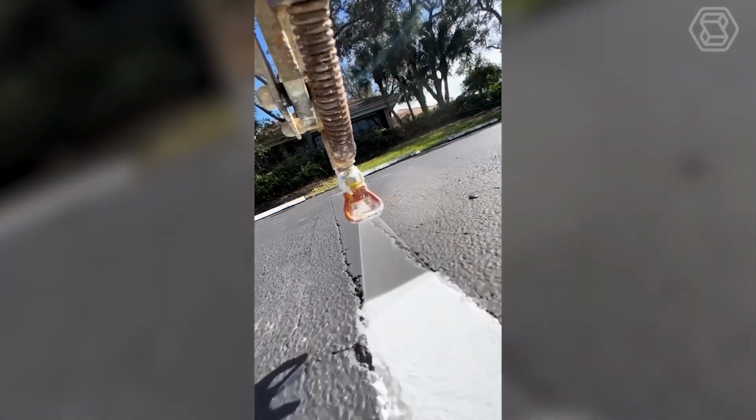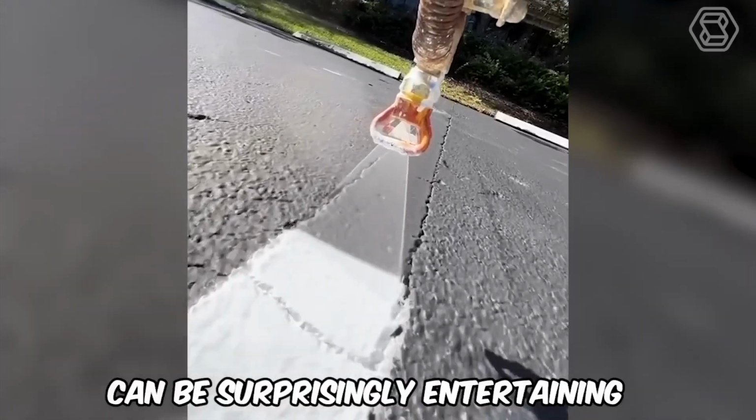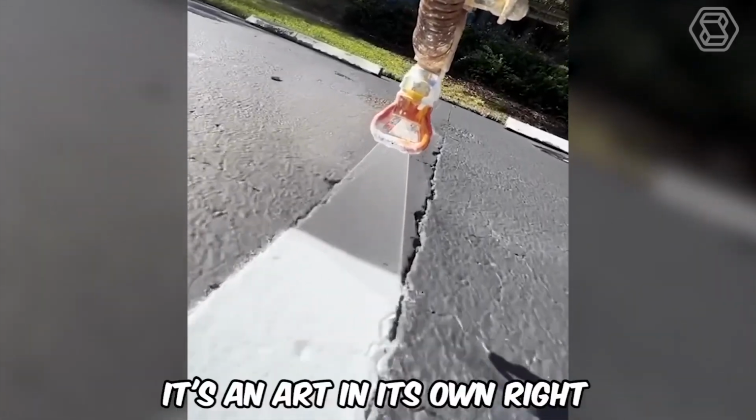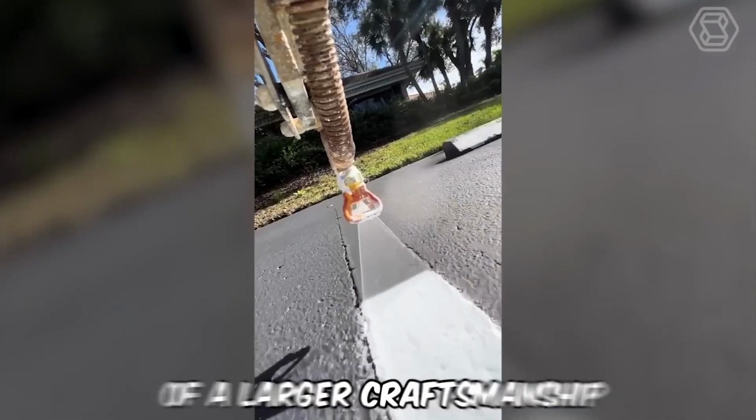Forget boring roadworks forever. Watching specialized machinery draw markings on asphalt can be surprisingly entertaining. It's an art in its own right, where every line is part of a larger craftsmanship.